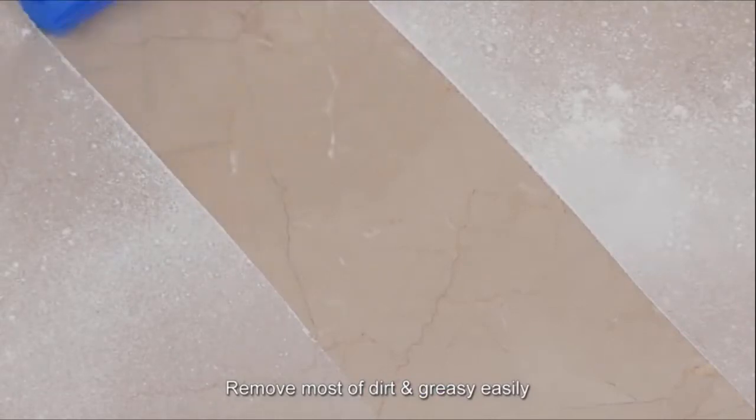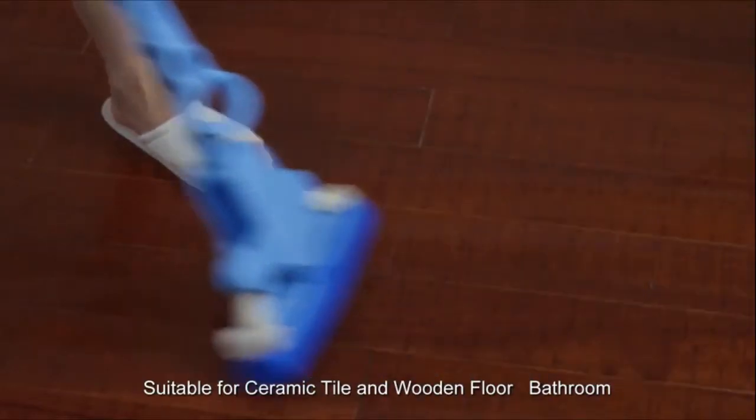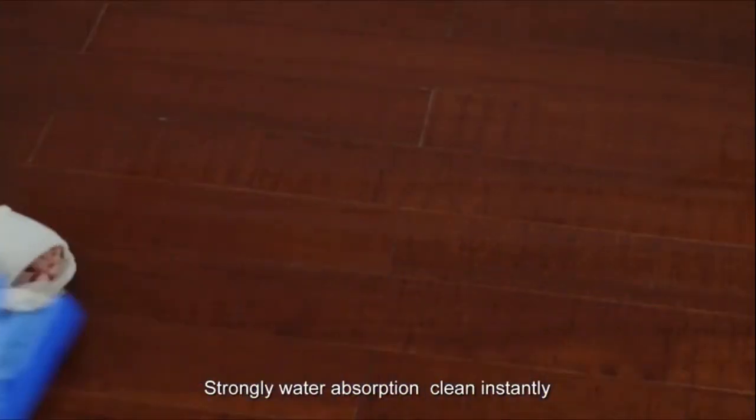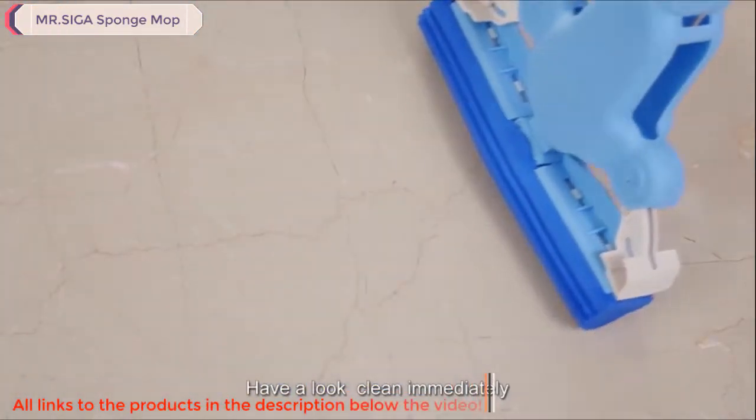Remove most dirt and grease easily. Suitable for ceramic tile and wooden floor, bathroom. Strong water absorption. Clean instantly. Have a look. Clean immediately.